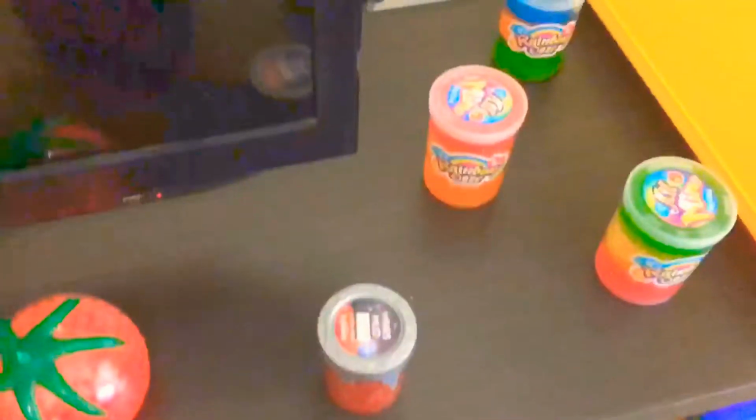But I'm going to take you through a little bit of a tour on some of the toys that we have actually purchased pretty much every single time we're gearing up for a foster placement.